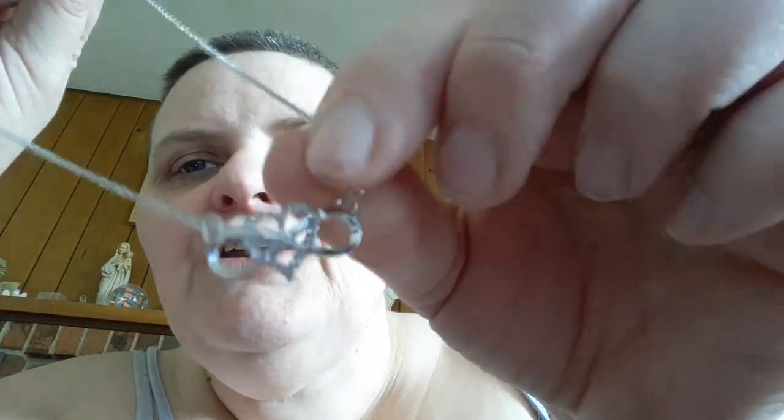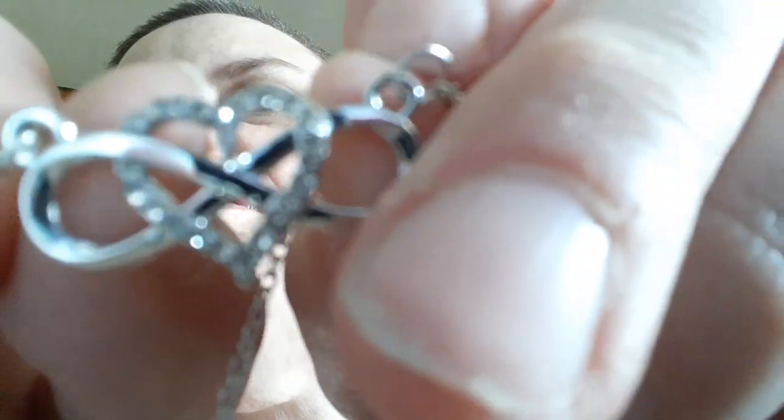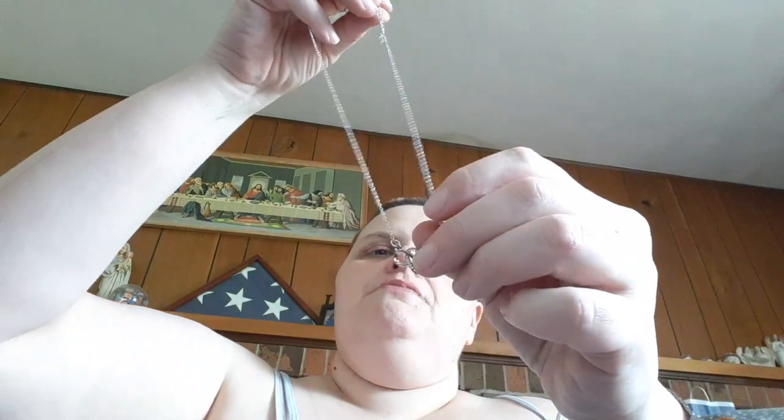The next thing is this 68-cent necklace. Now, the chain feels very, very lightweight. But it's Infinite Love or Infinity Love or whatever you want to call it, because it's got the infinity sign and the heart with some cubic zirconia on it. And I thought that was really pretty. That was only 68 cents.